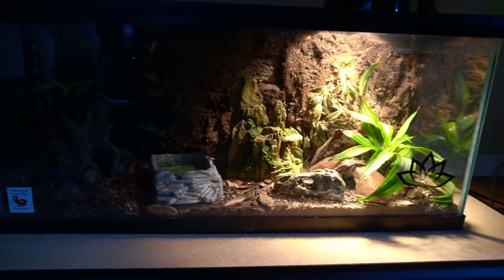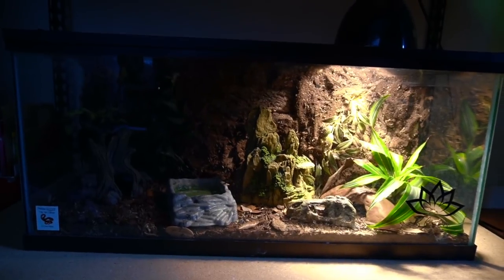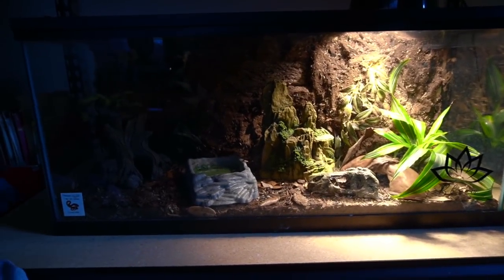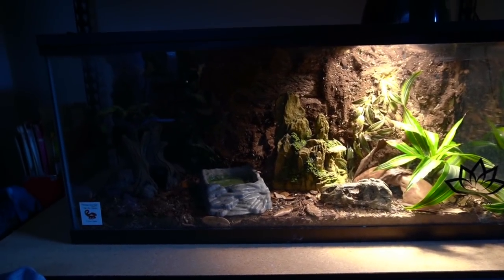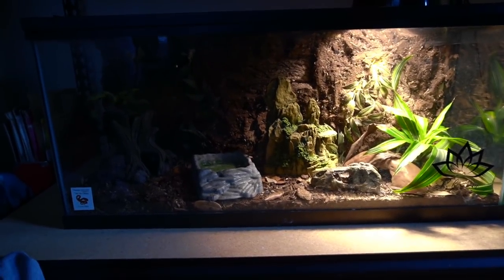So this is Bloom's current enclosure. It is, I think, a 30-gallon enclosure, so it has a lot of width, but it doesn't go back very far. It's not very deep, so he definitely needs more space because he's been growing a lot lately.